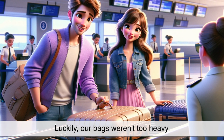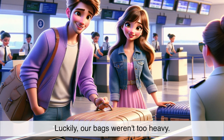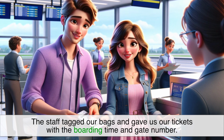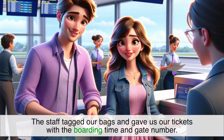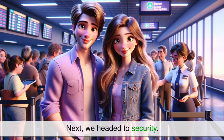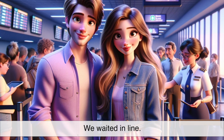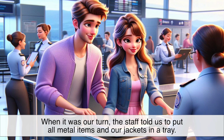Luckily, our bags weren't too heavy. The staff tagged our bags and gave us our tickets with the boarding time and gate number. Next, we headed to security. We waited in line. When it was our turn, the staff told us to put all metal items and our jackets in a tray.